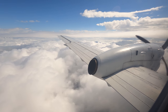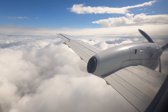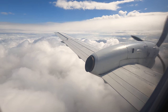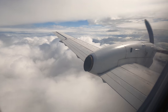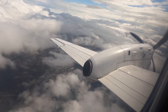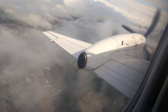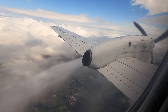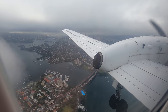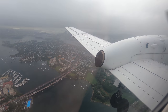The flight was fairly smooth sailing until we started our descent into a drab and miserable Sydney. Although, having said that, the cloud surfing always does make for some great views. As we broke through the clouds, we got a quick glimpse of the Harbour Bridge and Sydney's CBD.